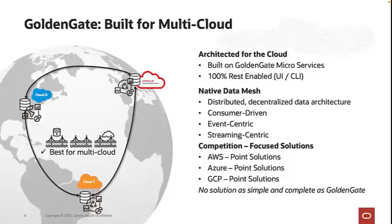So we're not going to see a solution as simple and as complete as Golden Gate. If we were looking at data migrations, data high availability, data durability, real-time continuous data transformation, all of these things that are part of the foundation of Golden Gate and our cloud solution within Golden Gate, they're just not there within our competition. And when we look at all this provided in one native service as well, that we'll get into, really Golden Gate and OCI Golden Gate are the best for multi-cloud overall.